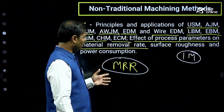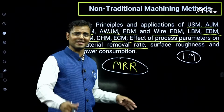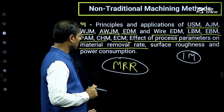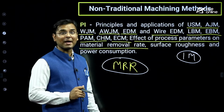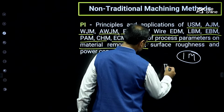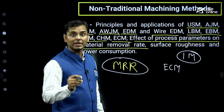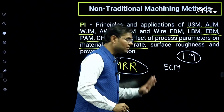This topic is very important for state level exams. They ask a number of theory questions on this chapter. Out of all these methods, which has the highest material removal rate? ECM. Just ECM, guys. The theory is there, and a number of numericals are also there. Till now in the GATE exam, the maximum number of questions has been asked on ECM.